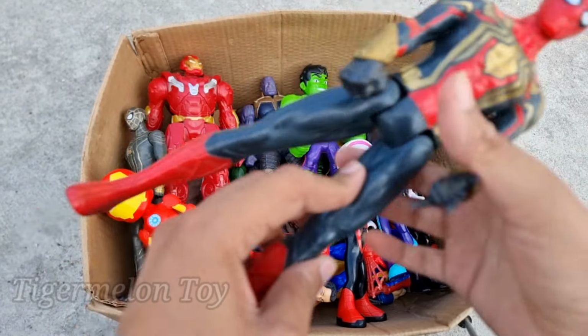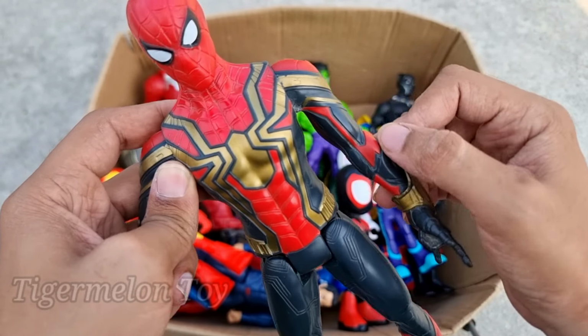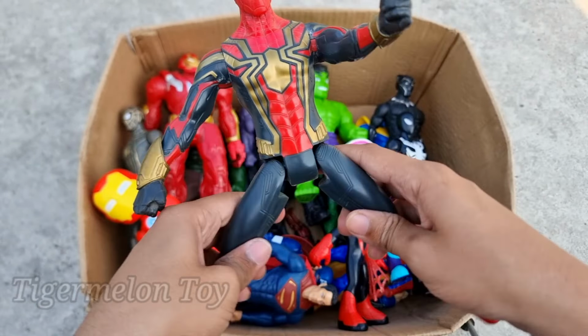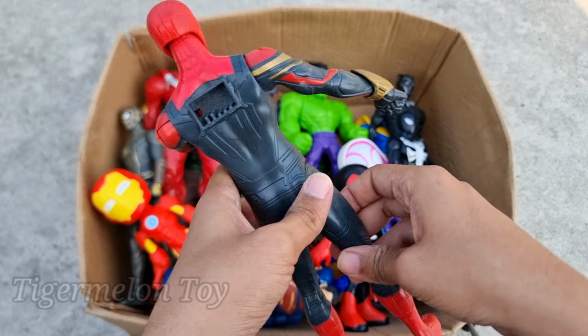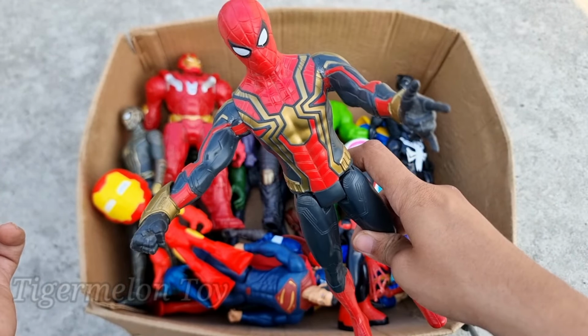Let's see with this one, guys. Wow, guys, look at what we got here. Wow, look at his very cool golden spider on his chest. Look at his very cool webs. He's very flexible superhero, the golden spider superhero. This is Iron Spider-Man.